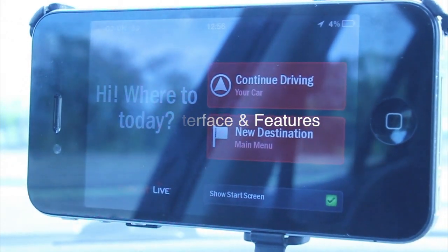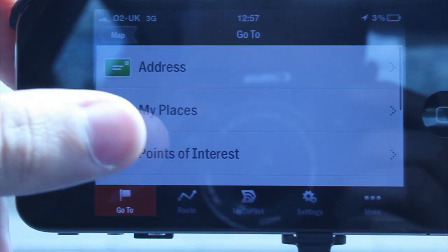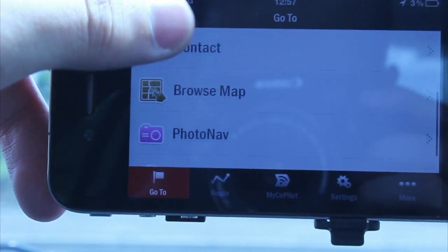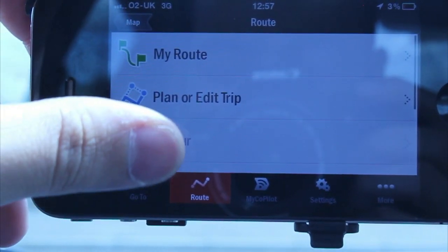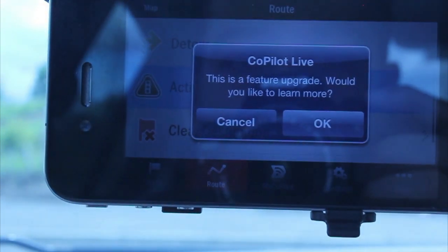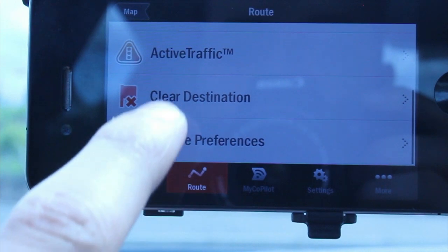I've been using CoPilot for my iPhone for the past year or so, and hands down, this new refresh of CoPilot Live, the 2011 version, is absolutely stunning. One of my main gripes, and I've said this in my previous reviews, was the UI of CoPilot wasn't the best when compared to the competition, but now, CoPilot Live has taken it to the next level and they beat their competitors easily.